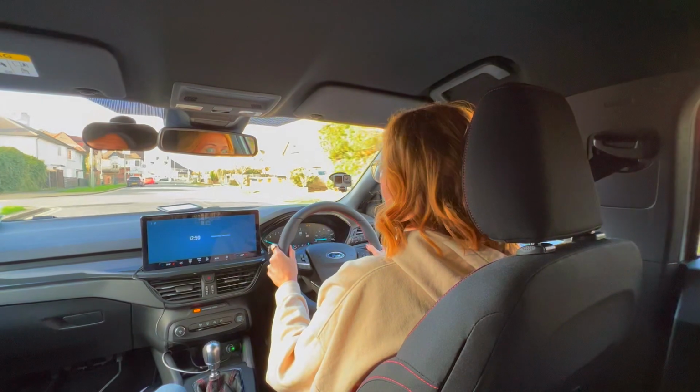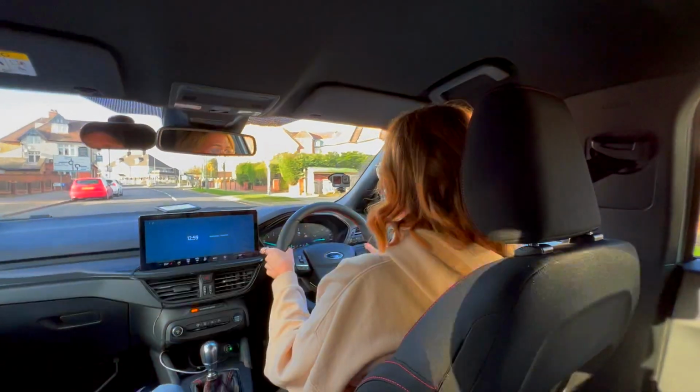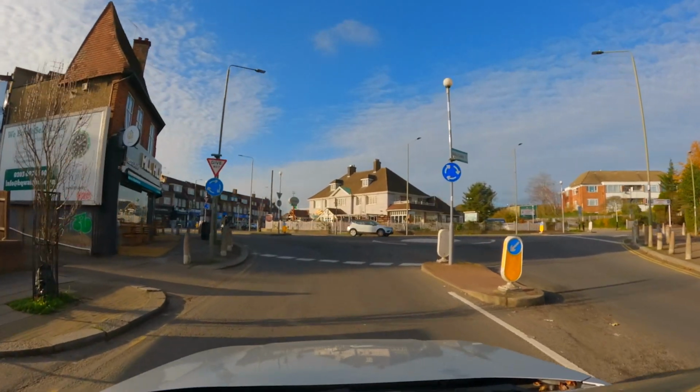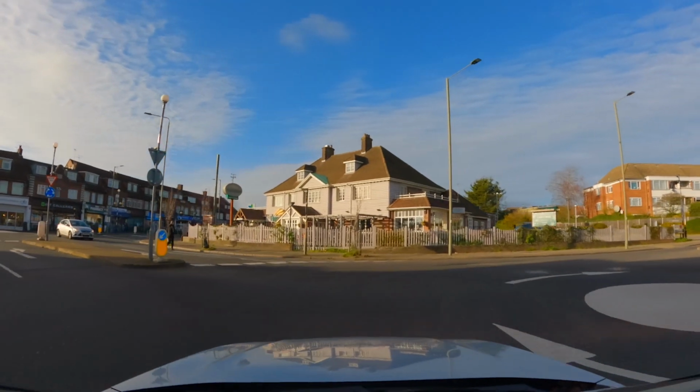And at the roundabout, turn right. Laura again demonstrates good clean mirror work and timing of signal for this roundabout. Considering we haven't done any training yet, Laura is doing really well. It's nice and clean, good mirror work, good signal work, and the basics are looking fine.